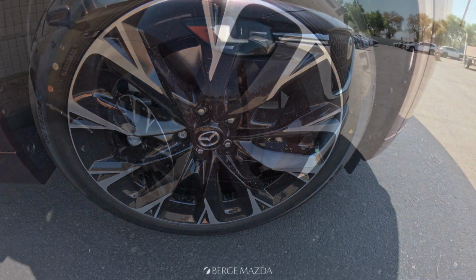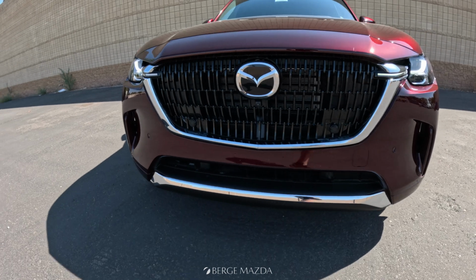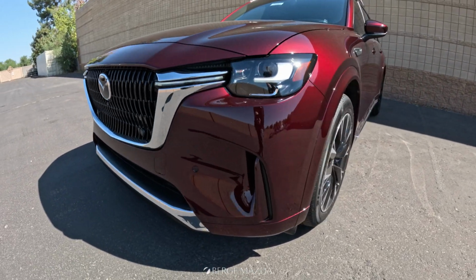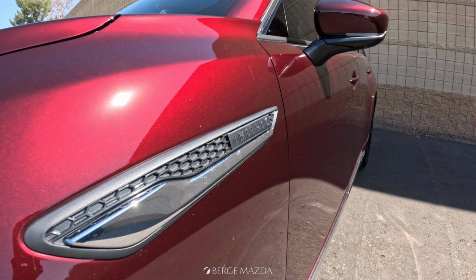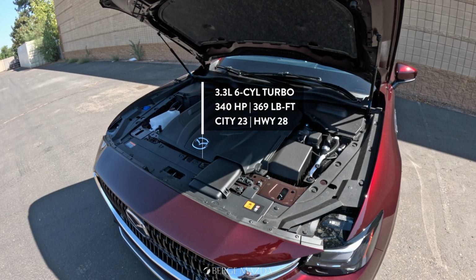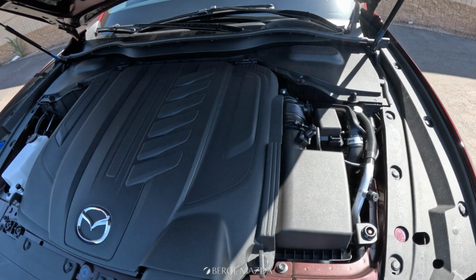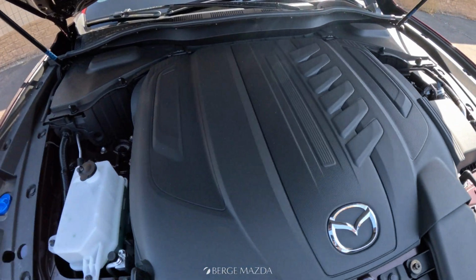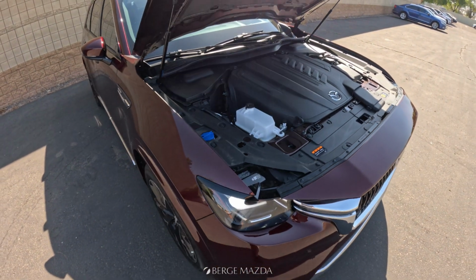Under the hood, the CX-90 offers multiple powertrain options, including a turbocharged inline-six engine that delivers a smooth and powerful performance. Paired with an 8-speed automatic transmission and available all-wheel drive, it provides a responsive and engaging driving experience. Enhanced suspension tuning ensures the vehicle handles curves with confidence, while the Sport mode offers an even more exhilarating ride.